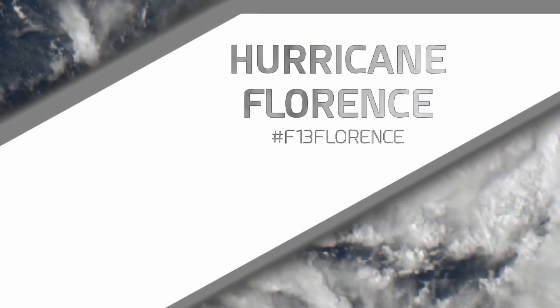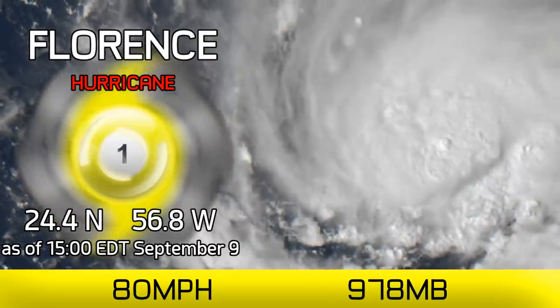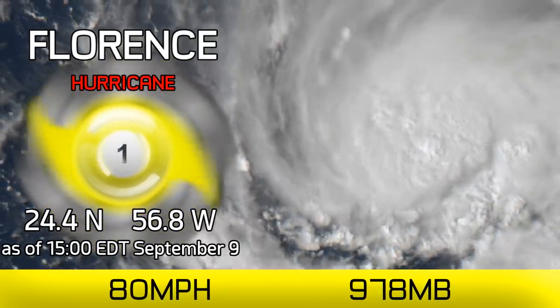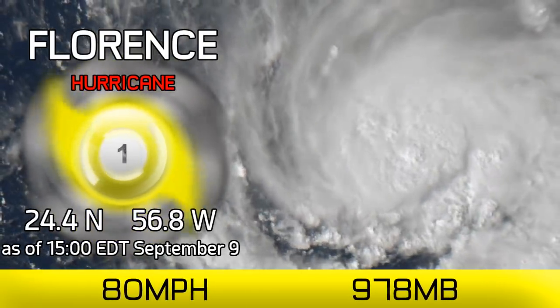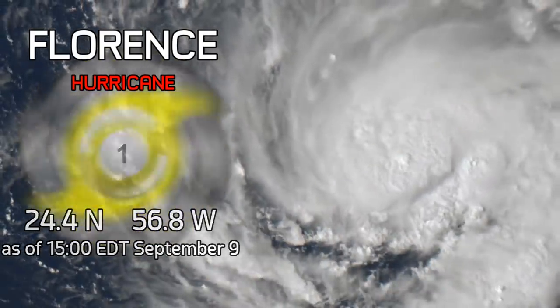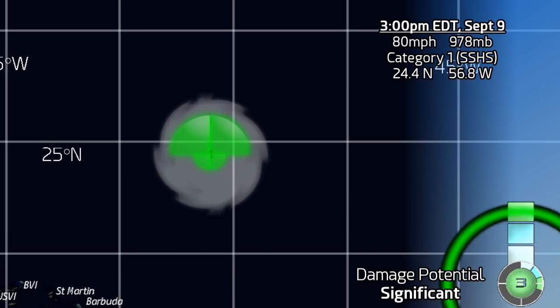Latest on Hurricane Florence, which is continuing to intensify at this time, now with winds of 80 miles per hour and a pressure of 978 millibars. It's at 24.4 north, 56.8 degrees west at 3 p.m. Eastern Time this September 9th. The storm is currently located here, as you can see on the graphic.